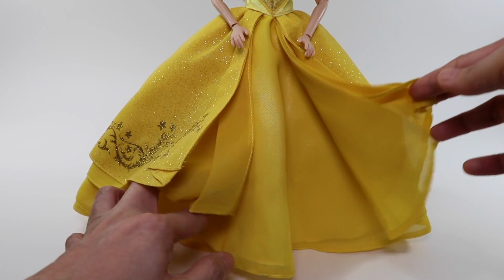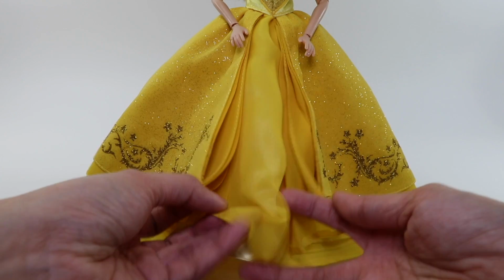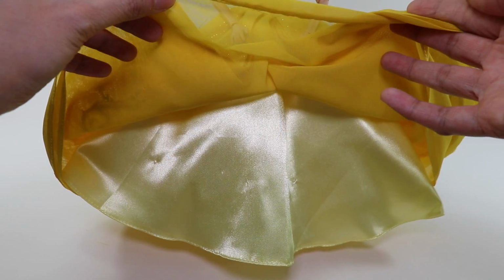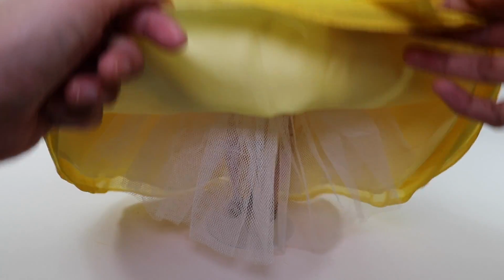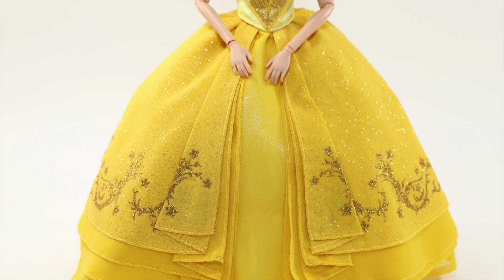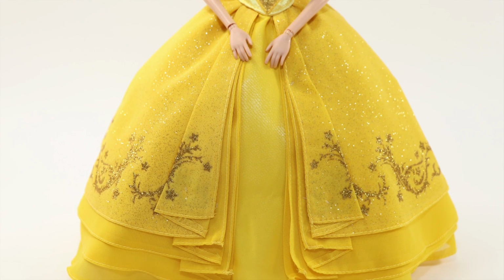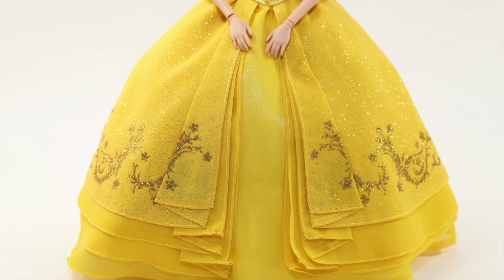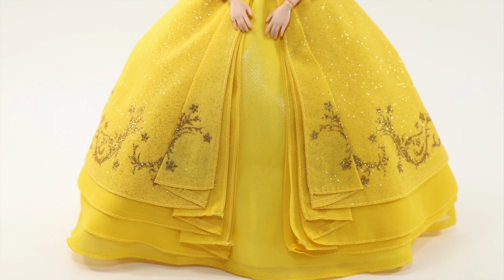The fourth layer no longer has any paneling, but is still made from chiffon fabric. The fifth layer is made from a light yellow satin fabric, and the sixth layer is a white net petticoat. The overall layers of multiple fabrics created the full and puffy design of the gown, and multi-layering is always appreciated when it comes to film collection dolls, as it adds a different level of sophistication to the gown created.